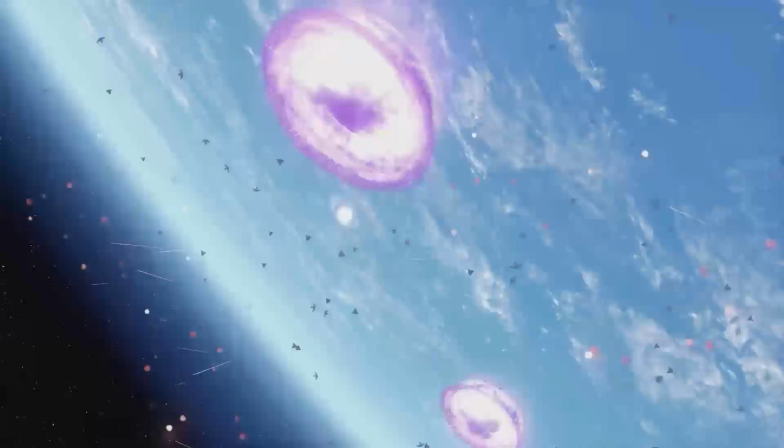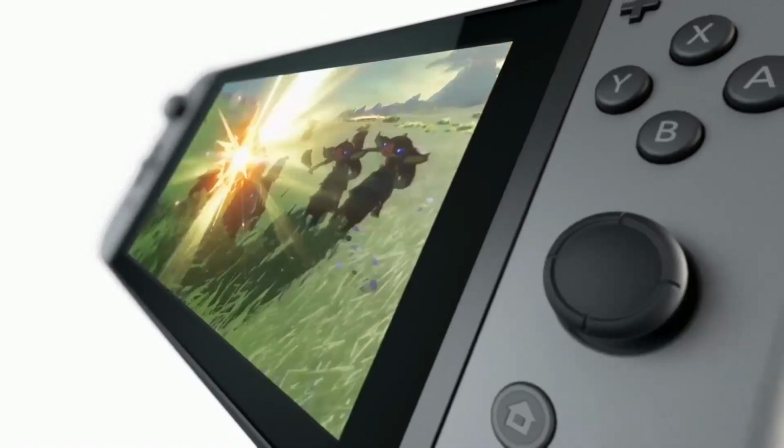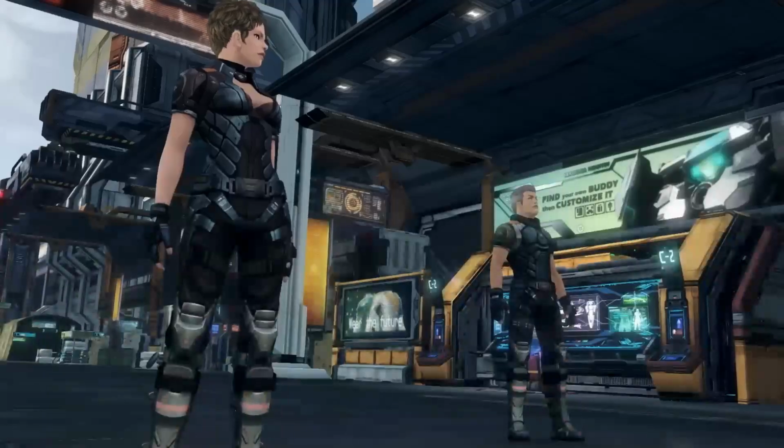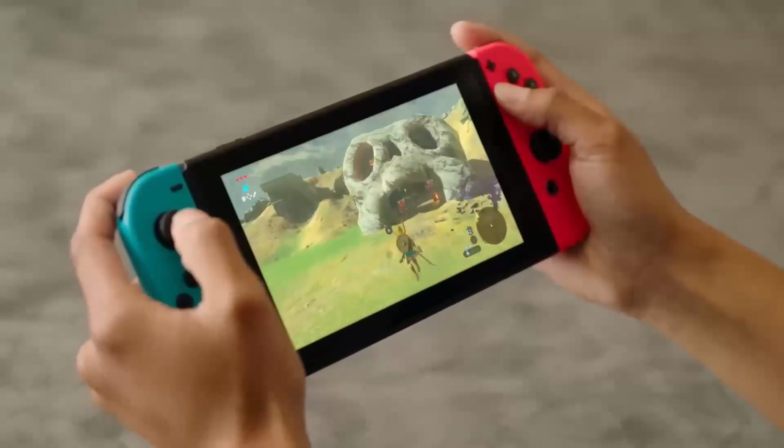The Switch OLED upgrades the screen to a 7-inch OLED display, and this makes everything sharper, more colorful, and vibrant. The blacks are deeper, and colors pop in a way that makes handheld gaming feel premium. If you spend a lot of time gaming in handheld mode, this is a game changer. So, if you love playing on the go, the OLED is worth considering.